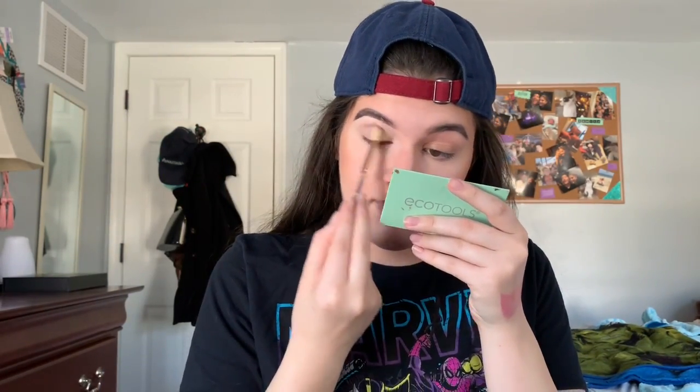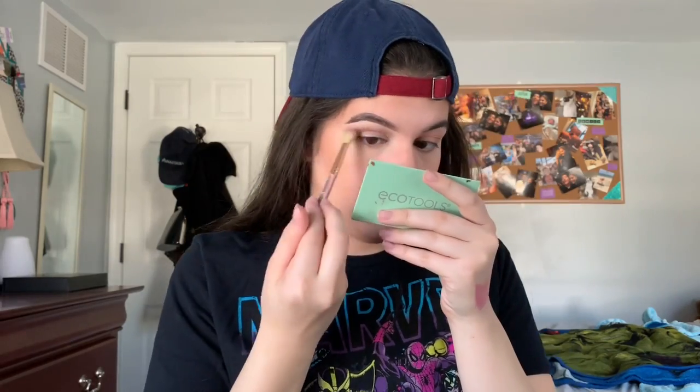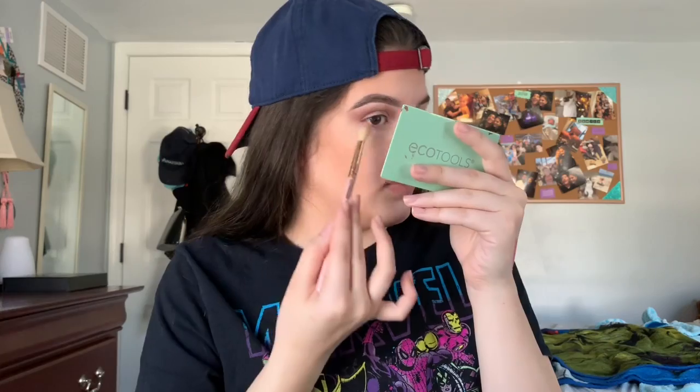I think I'm going to go in this with the shade Supercharged, which is this matte mauve shade right here. All right, so, because we're getting all the tea, when I put it in, I did get quite a lot of kickback, but we'll see. So anyway, I'm just going to put this in the crease here, just extending it towards my nose. There's no fallout under my eye right now, which is nice. And that's actually really pretty. What do you guys think?